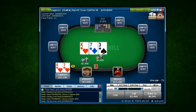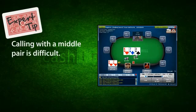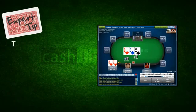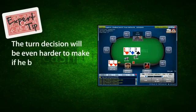It was difficult for me to call, because all I had was a middle pair of 7s. Even if I had the best hand, and he was just on a bluff, with a hand such as 10-Jack, there is a good chance that he might get lucky and make a better pair on the turn. Interestingly, the most difficult decision to make is actually on the turn. If he continues betting again on the turn, will I be able to call again?